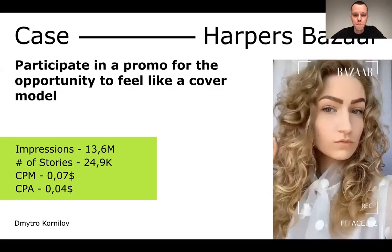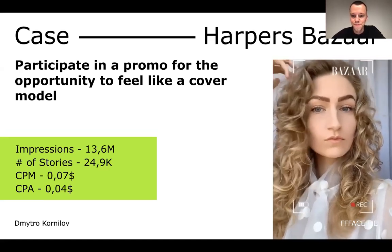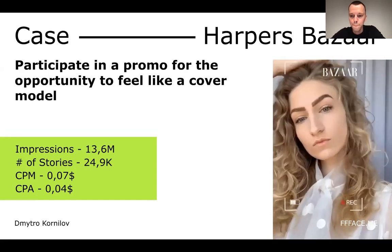In the case for Harper's Bazaar, we proved that a filter doesn't have to be complicated. A simple branded camera frame was enough to capture their audience's interest by being in a fashion photo shoot. Users with small followings along with bigger influencers shared this filter to over 13 million people.